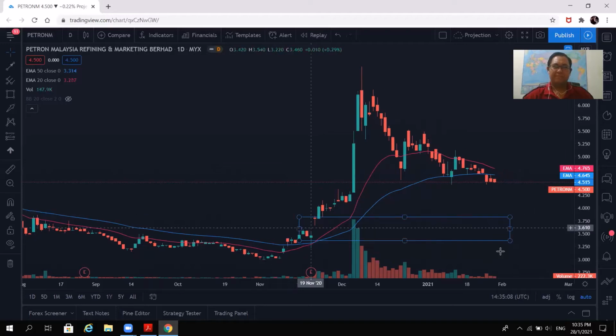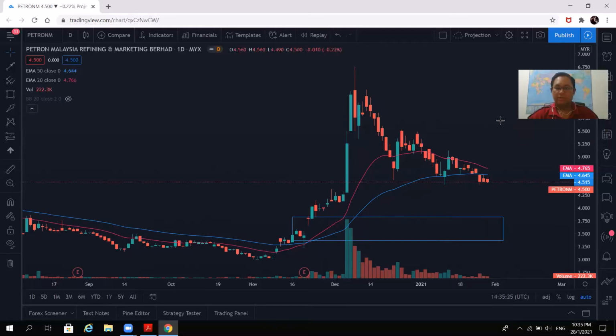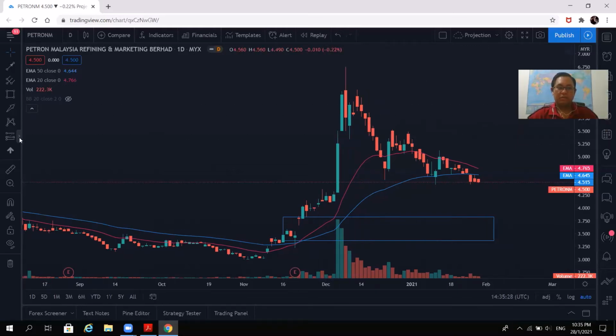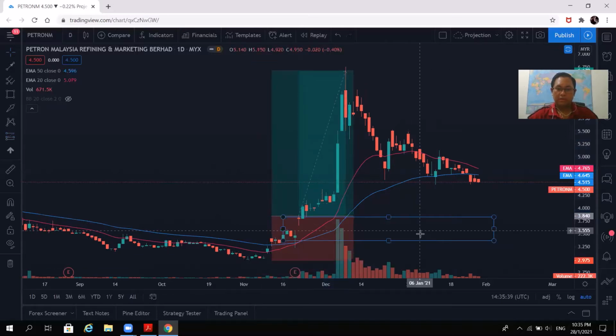Then the price increased sharply thereafter. Let me just move my picture away here. If you can see, it hit around 6 ringgit 70 cent. It's quite a lot, because we managed to open a long position from this level up all the way here.